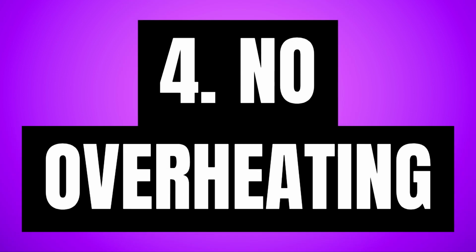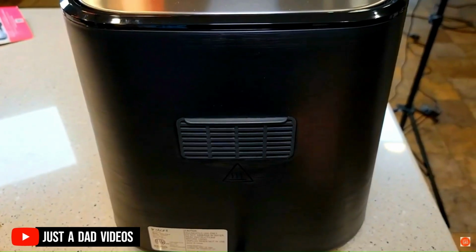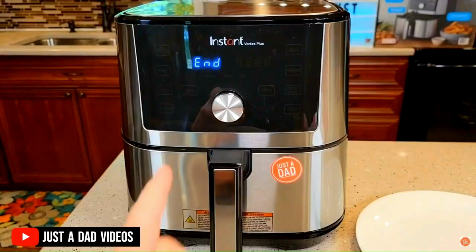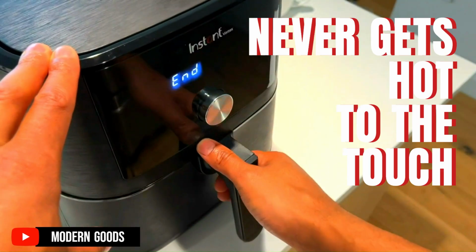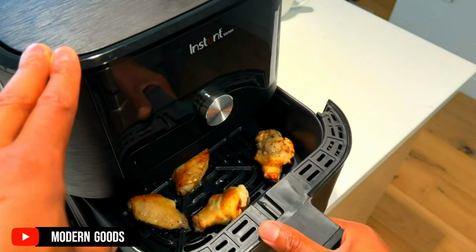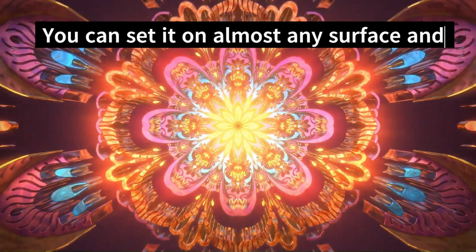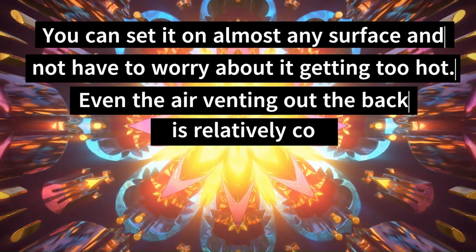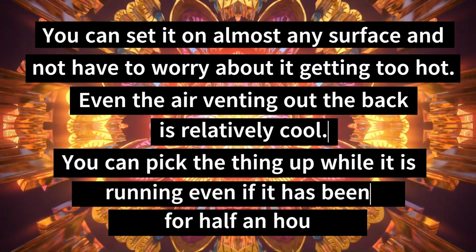No overheating. Unlike many other fryers, Instant Vortex Plus 6QT gets almost zero complaints about overheating. On the contrary, it gives off a surprisingly minimal amount of heat and never gets hot to the touch on the outside, according to most users. "You can set it on almost any surface and not have to worry about it getting too hot. Even the air venting out the back is relatively cool." One user wrote, "You can pick the thing up while it is running even if it has been used for half an hour straight."